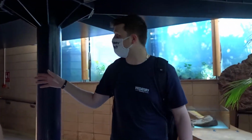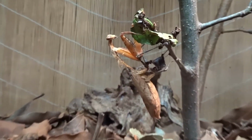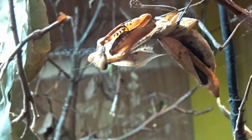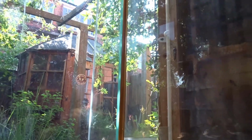It looks like they're going to be soon opening some kind of coral exhibit, more of the sea life, I guess. Oh, my favourite. It looks like we're getting into the spider enclosure of the bug exhibit.